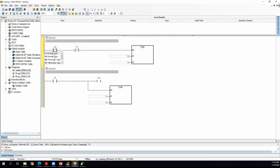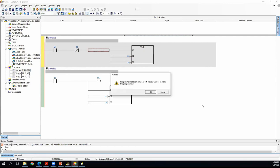So what I have done, normally open. When I enable M5, T1 is off. That's why it passes the normally close. So the timer starts to count. When it reaches 5 seconds, this is enabled, and this is also enabled. T1 is still off and starting the count. When it is on, T1 is on. And when T1 is on, the signal is cut from timer 0. So T0 is off, and also this is off, and T1 is also off. So it starts again. So let's execute this one, for instance.